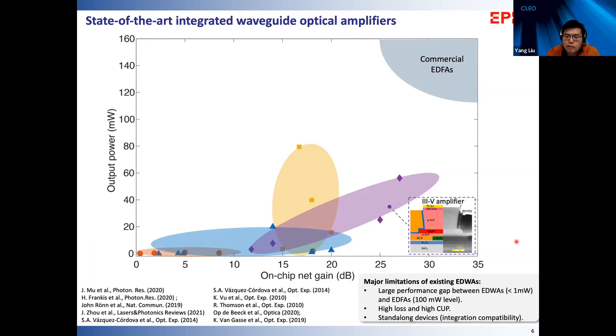So when we step back to look at the state of the art of the integrated waveguide optical amplifier, we found that the commercial erbium-doped fiber amplifier can typically give us more than 100 milliwatt output power. In the meantime, it can be operated in the high gain region, typically around 30 dB. But if we look at integrated amplifiers recently, the heterogeneously integrated III-V amplifier has gained a lot of interest in this field, and it promises to deliver a decent amount of optical power, typically tens of milliwatts, and also maintain a good gain, although the fabrication complexity and the cost are pretty high.